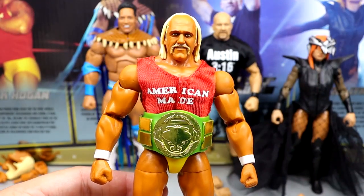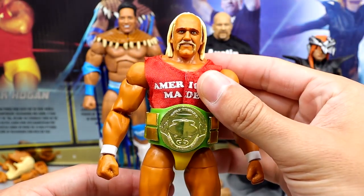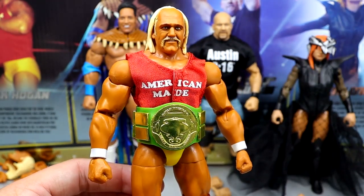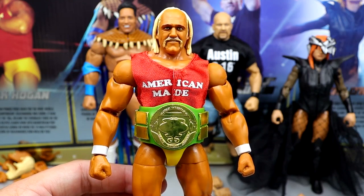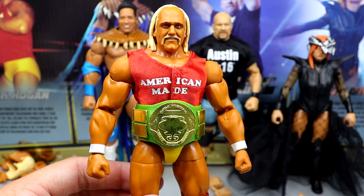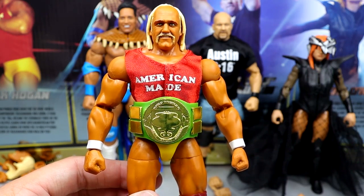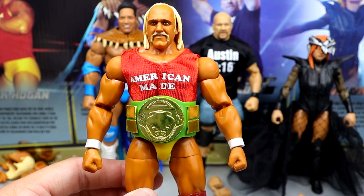This is pretty much an elite version of what we saw out of his Ultimate Edition. You do get the American-made shirt, which is really cool. Hulk Hogan was one of those guys that I've never just been over the moon about. I've never been a huge fan of him, but I've always been intrigued with him. I like how over the top he is and the charisma, and I've always loved WCW Hulk Hogan and the NWO, and then when he came back to WWE in the early 2000s. All these Hulk Hogan figures can get annoying.